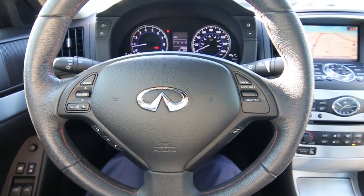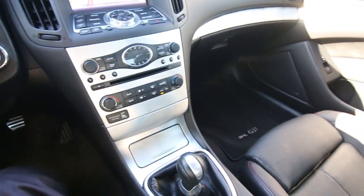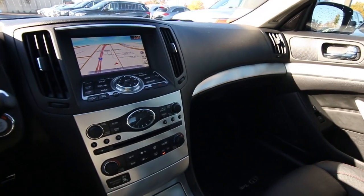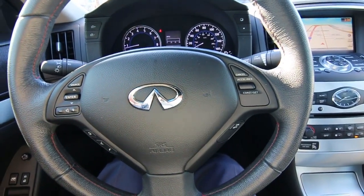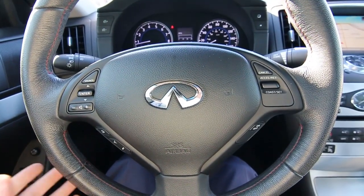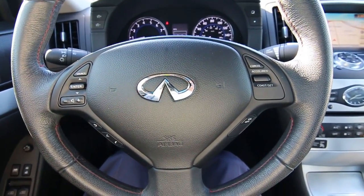I've always been a fan of the G37 interior. It's very functional, easy to use, and comfortable, but definitely by today's standards, especially when you compare it to the Q60's interior, it looks very, very dated. And really, the G37 design goes back to the 2008 model year, so they didn't make drastic changes to the interior. It's virtually the same interior design that you'd find on a 2008 model, aside from some very slight differences.